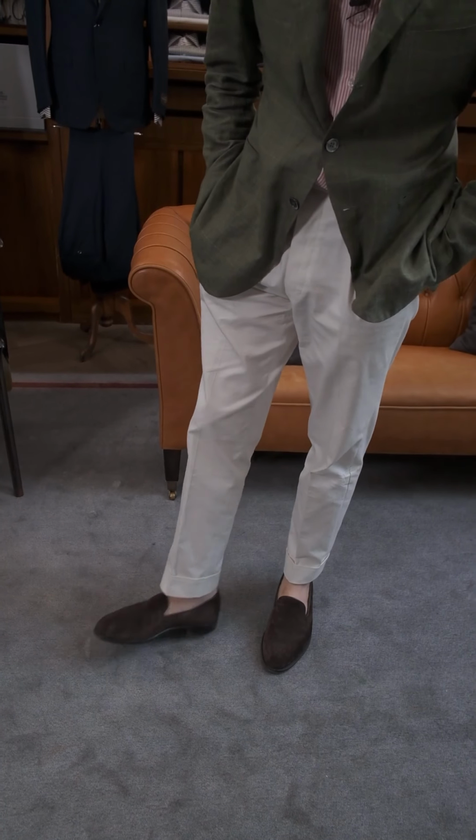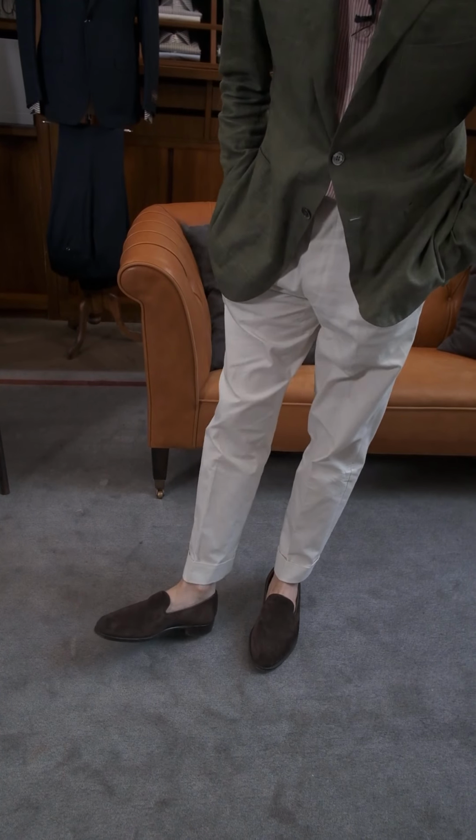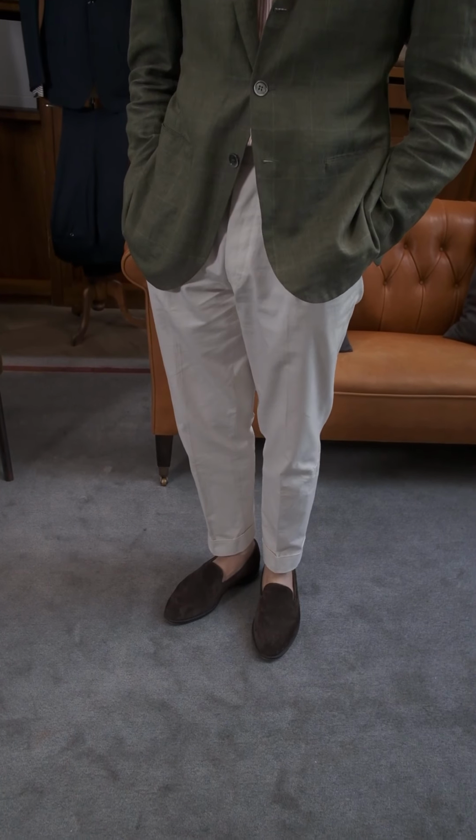And I've got the Armoury's Broadway loafer. This is a prototype, so we're doing it in brown suede. We normally have it available in black calf. We floated the idea on Instagram and it was very popular, so I think this will go into production later this year.